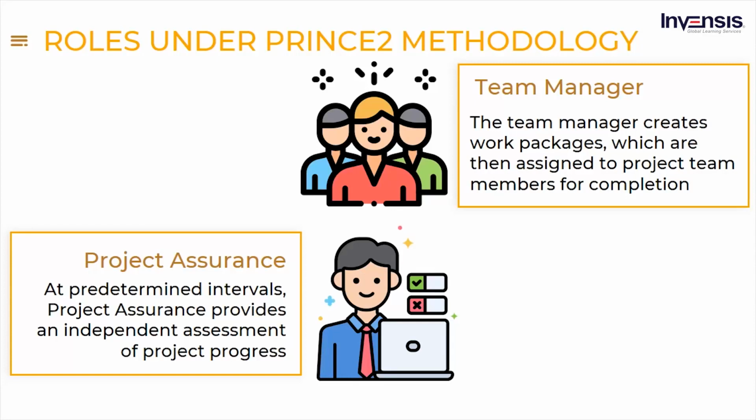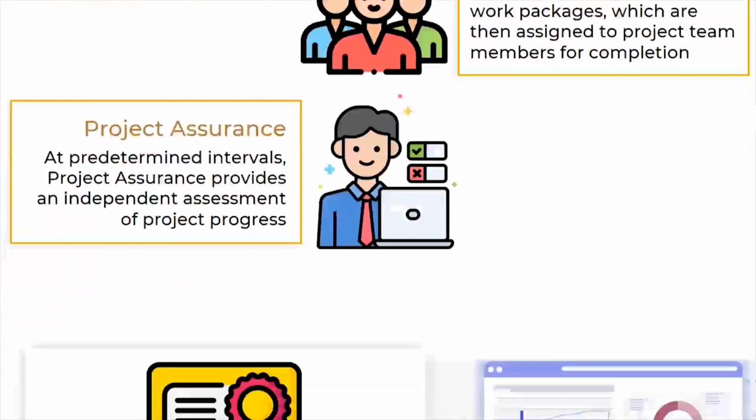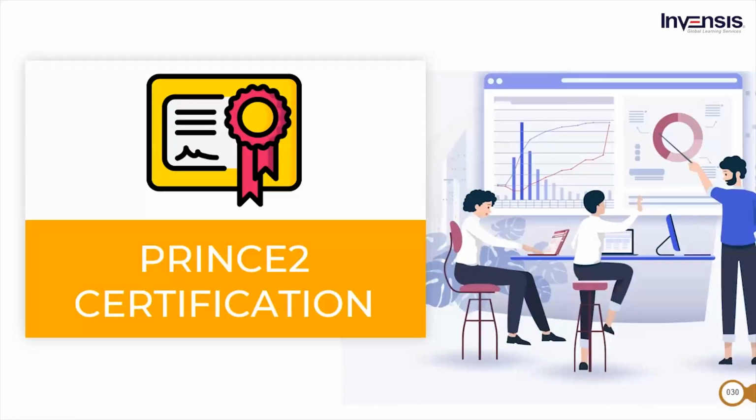Project assurance. At predetermined intervals, project assurance provides an independent assessment of project progress. This position must be independent of the project manager and is frequently filled by the project board. The project board may, however, appoint an independent project assurance team. This team is responsible for keeping the project on track in the 3 areas of business assurance, user assurance, and supplier assurance. Now, after understanding all the key facts of PRINCE2, we shall discuss PRINCE2 Certification.